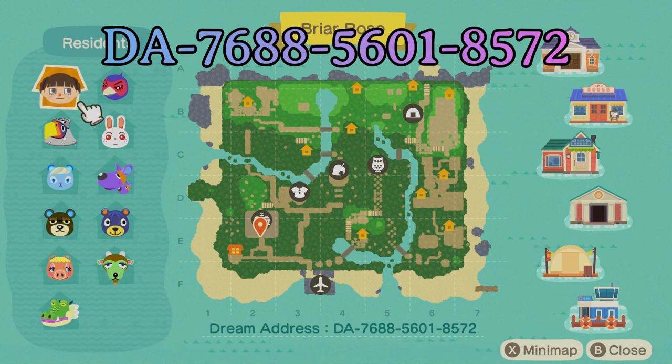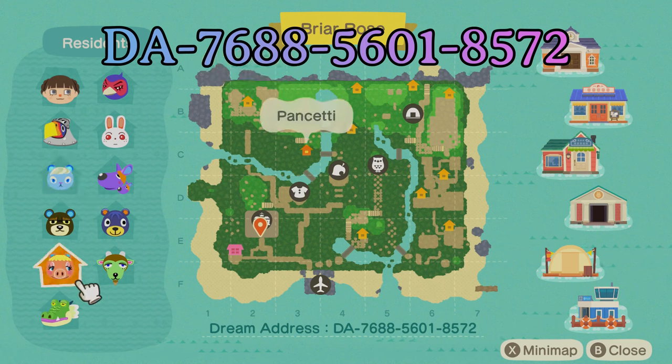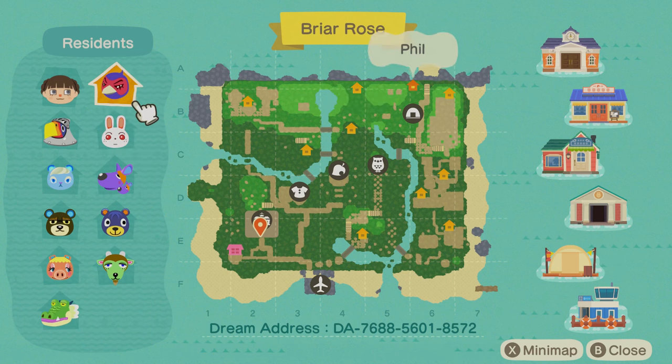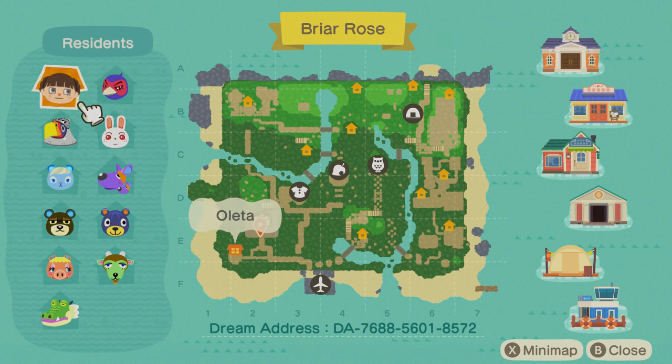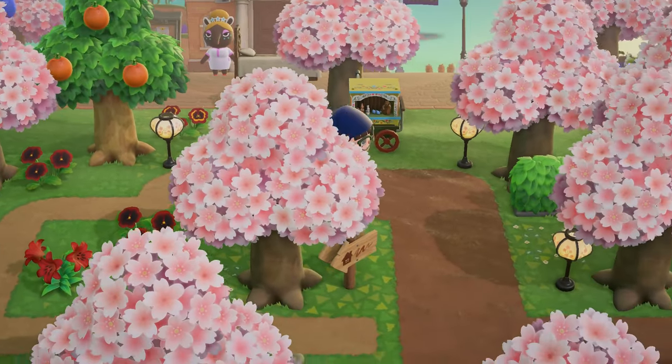If not, that's alright. I'm pretty happy with how this looks, especially since we only did it in a month. We got Sterling, Ione, Grizzly, Panchetti, Drago, Gruff, Poncho, Sylvia, Ruby, and Phil. And they all correspond to a different build here on the island, to a different fairy tale. So let's start looking around the island. But I'm gonna first go towards the entrance.